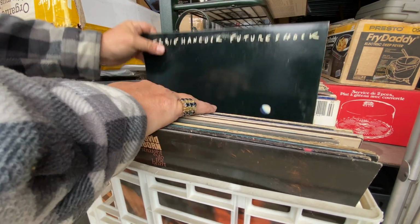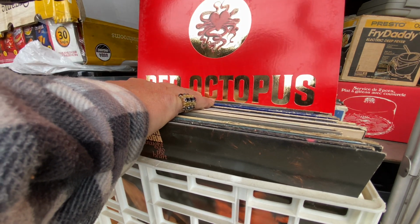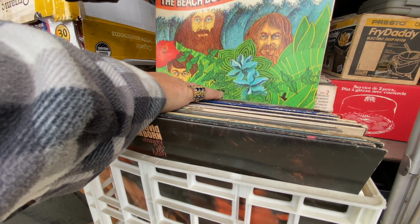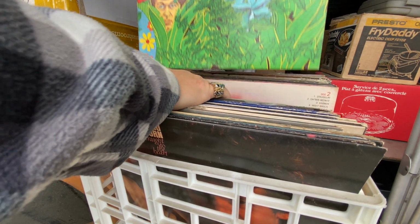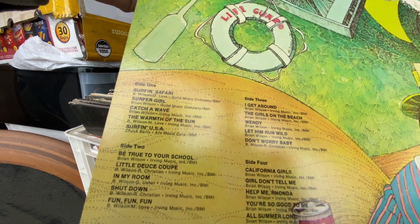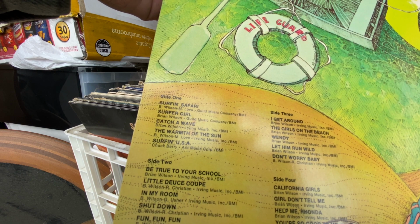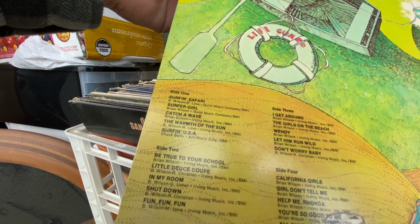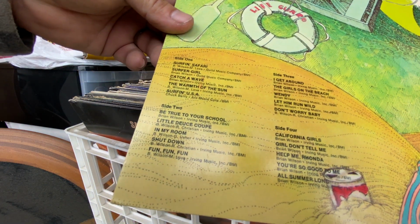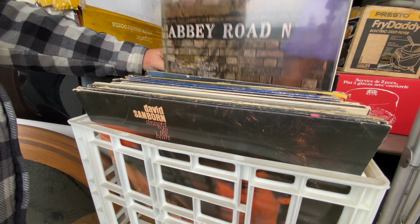Steely Dan. Herbie Hancock. Jefferson Starship. I've had that one before. Red Octopus. Had that album before we sold it. This right here, Beach Boys, Endless Summer, fantastic double album. Look at the playlist here: Surfin' Safari, Surfer Girl, Catch a Wave, The Warmth of the Sun, Surfin' USA, I Get Around. Is this a hits album or just a great album? Beatles, Abbey Road.